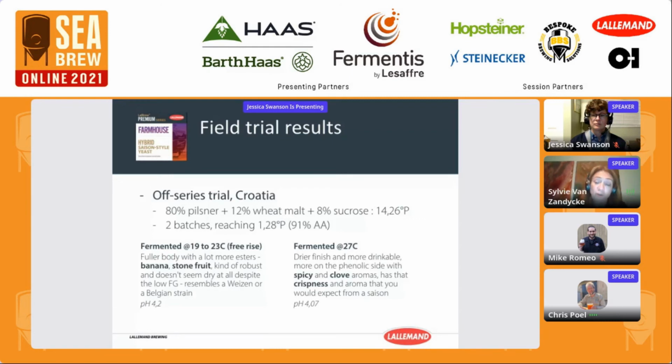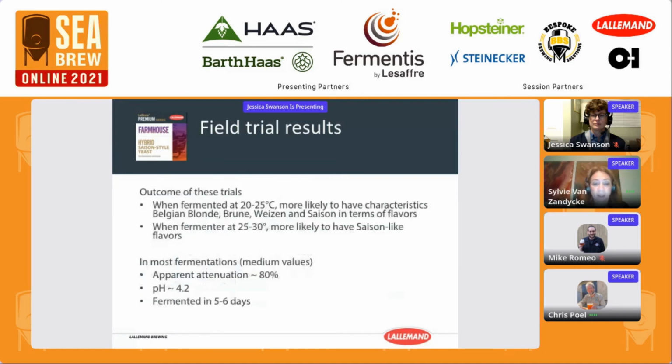is that at lower temperature you really put the emphasis on the fruit and less on the clove, and at higher temperature you express more the clove flavor and the spicy flavor, so more traditional of a saison beer, and at lower temperature more towards the profile of a Belgian wheat beer. And this slide is really the summary of what I just said. Depending on the temperature that you decide to use for the fermentation, you can really decide which flavors you want to put forward.